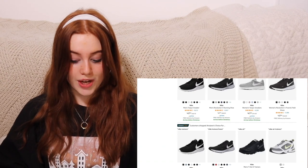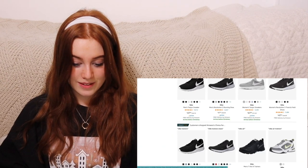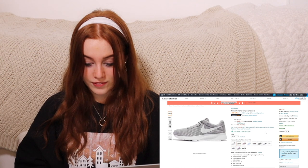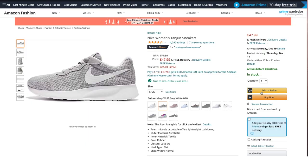I'm currently looking through Amazon at all of the shoes and trying to find them. I think I've got them. The ones that I found are Nike Women's Tangent sneakers. They're on Amazon, they're about £50, and they're grey, like mine. So I think that's what I'm gonna get her, just because I know she likes them. I don't wanna mess around with colours too much, because I know she likes these ones. So, that's the basket, and bye.